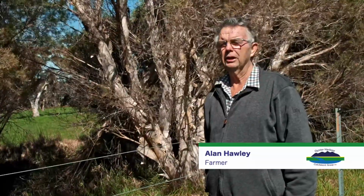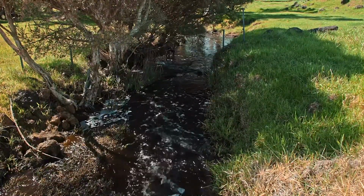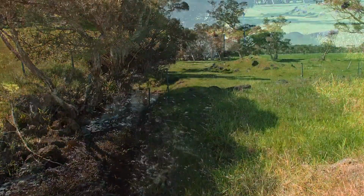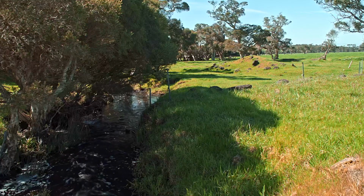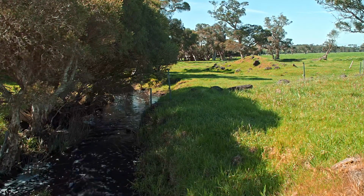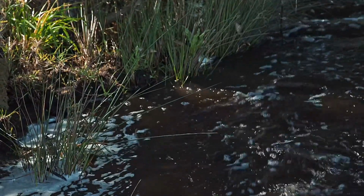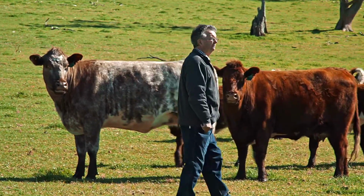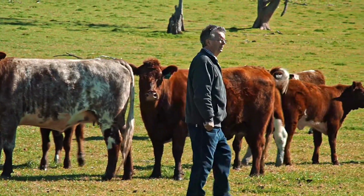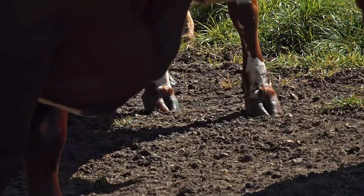We're now on the upper echelons of the King River. King River drops down very rapidly in size, but there's a big floodplain here. Originally, when it was first cleared, there were no paper barks on this flat, and I've planted all these paper barks about year 2000 along the creek. That's to hold the soil so the soil doesn't wash down the creek. And out in the flats, I've got all perennials growing, and that's to stop the movement of soil and nutrients through the soil.